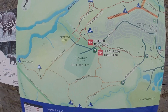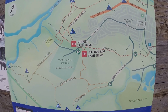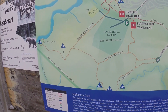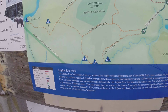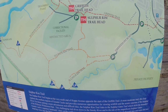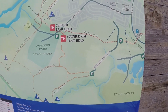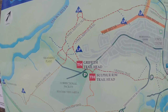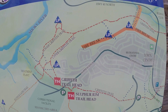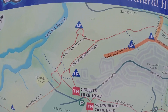So you see the correctional facility. The Sulphur Rim Trail trailhead, that's where I started. I went in this little road and then I followed the trail over this way, and down to the lookout points. That's the several lookout points. And then I came back and went right down to the parking there by Fireman's Pit Road. And then I followed the orange line back up and then back out to the trailhead. So now I just have to go up Hoppy Avenue, turn in this first road here, and then I live over on this loop here. It's called Maudsley Crescent.